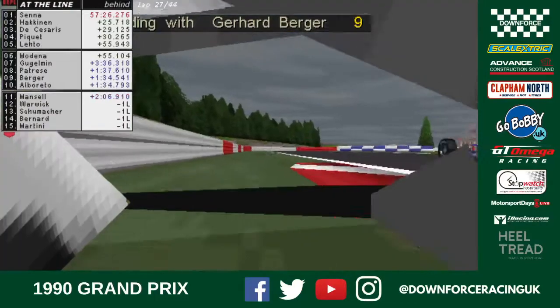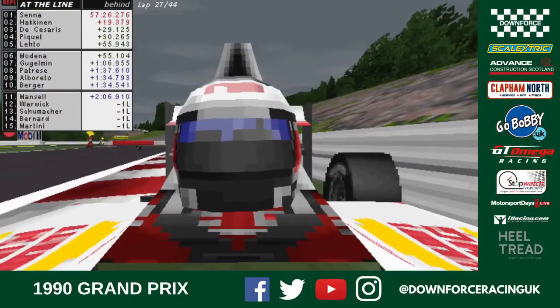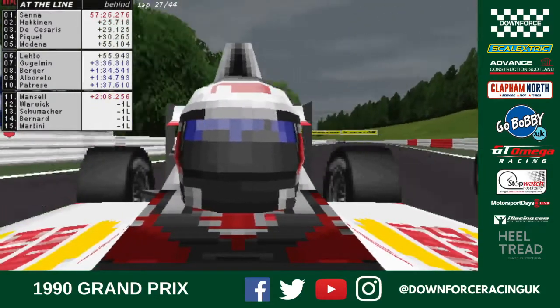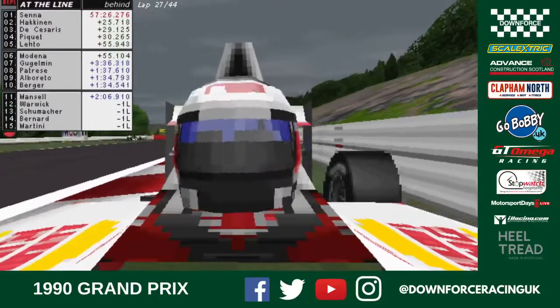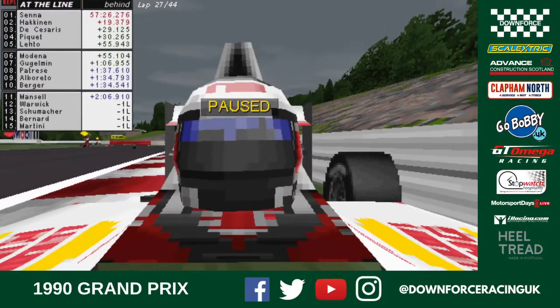Oh, big problems for Gerhard Berger. I want to see it on board his cockpit cam, actually, because that is game over for the former championship leader. Here we go. We've got Alboreto on the inside. Alboreto is not willing to concede the move. And there goes the wheel. He just catches it on the wrong angle on the curb and it shears off the car. How did Patrese miss them? That's the other big mystery in this one.